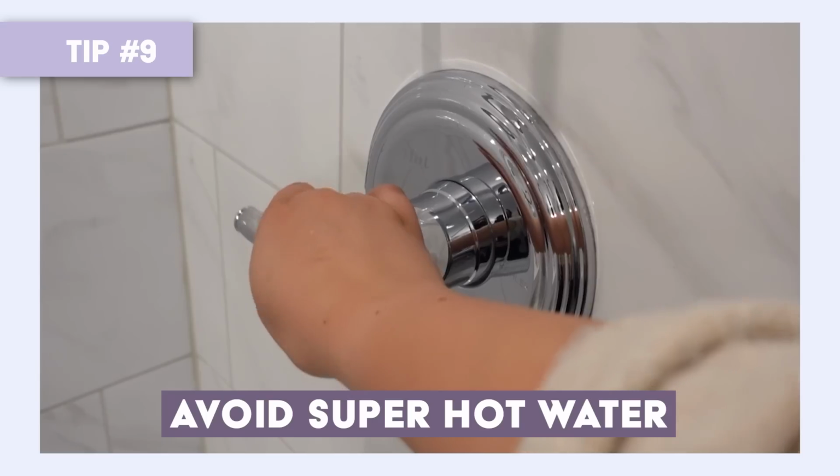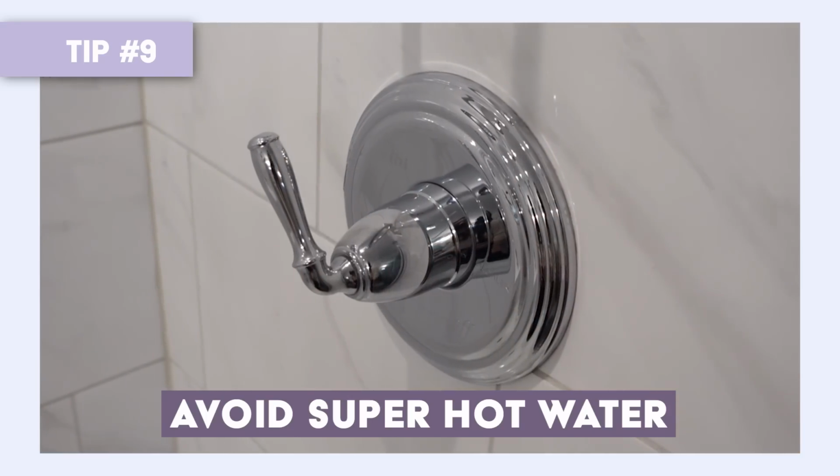Tip number 9, avoid hot water. Ooh, yeah, this one is a tough one, but this is another one that goes directly to the health of your skin barrier. When you're using super duper hot water, and I'm saying scalding, steaming hot water, that can actually test your skin's moisture barrier. It can strip your skin of essential moisture and lipids. And again, that is what helps to hold hydration in place. So if you're constantly stripping that with really hot water, you're damaging your skin's moisture barrier and you're allowing the hydration to escape through your skin.